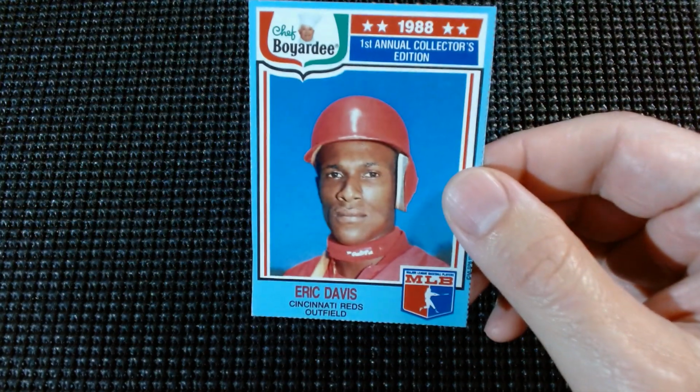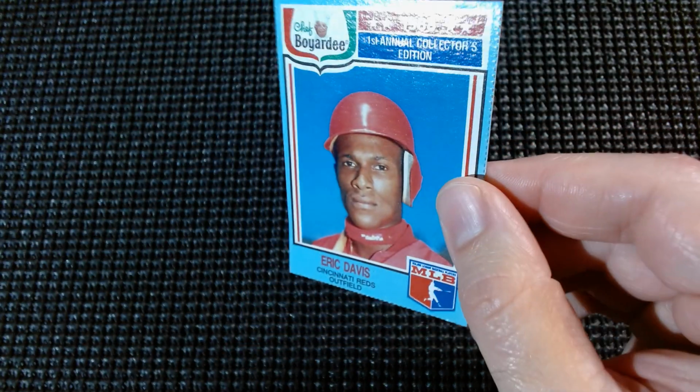But, alright, so I'll probably just go ahead and show you the front and back of these cards. Then we got Eric the Red, Eric Davis. Much better shape.